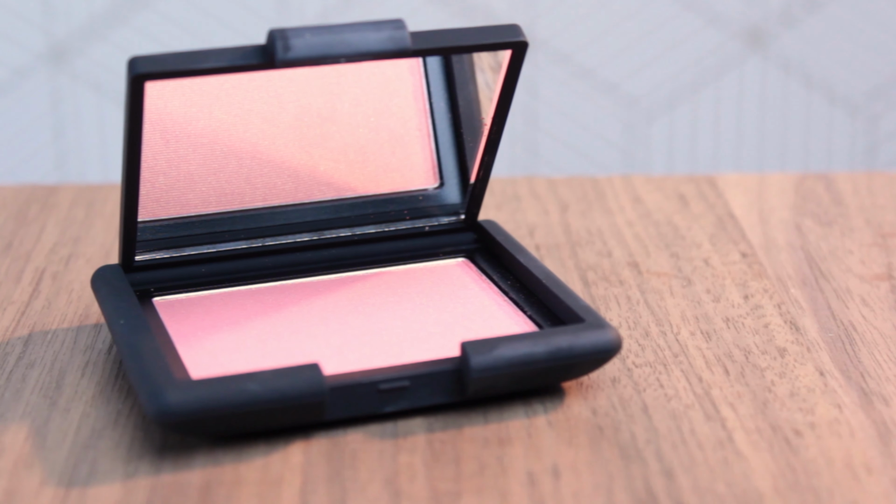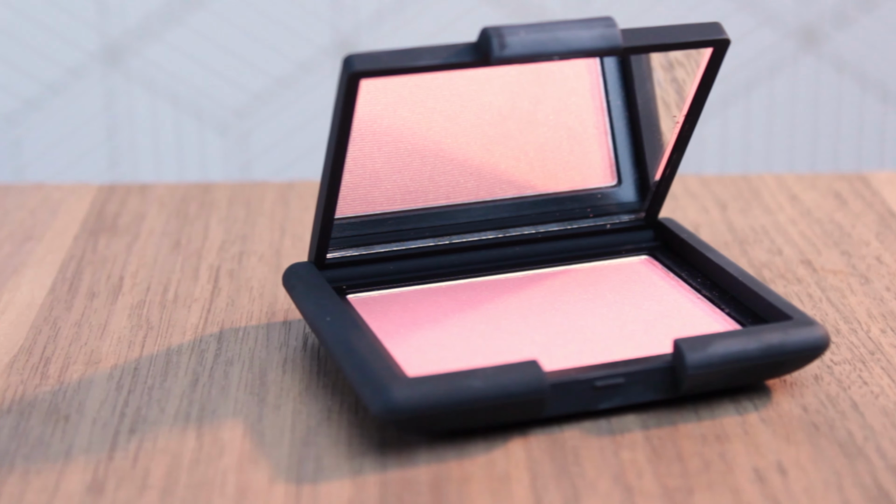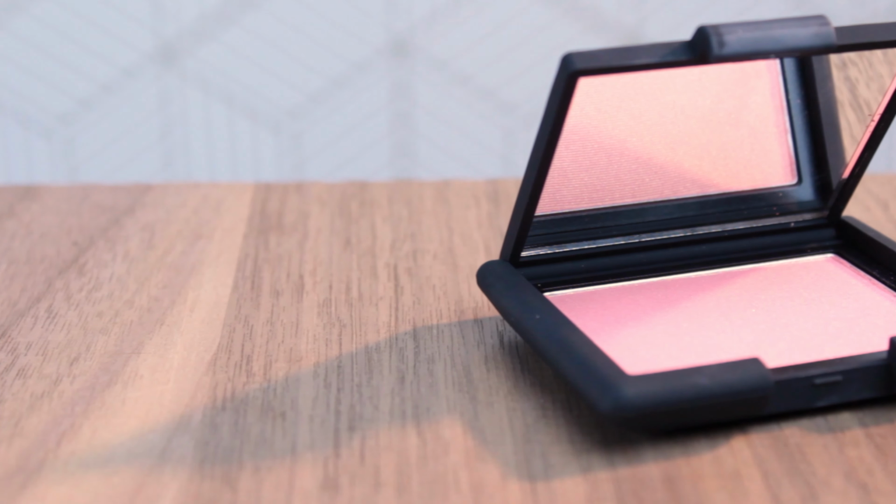Let's go ahead and use this beautiful Nars blush. This is in the shade Orgasm. I have never used a Nars Orgasm before. I have the Nars Orgasm blush palette, which has the Orgasm X shades in it, but the original Orgasm might be in the blush palette. I know some people like this blush, some people do not, because I think it tends to have some glitter on it. That's a really nice shade.